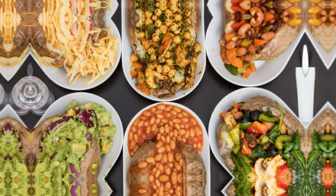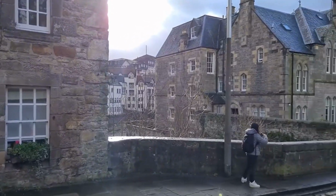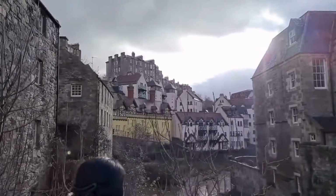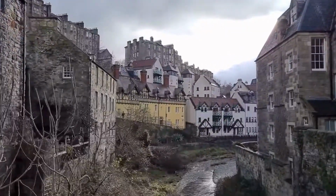After lunch, take a stroll over to Dean Village. It's like stepping into a storybook. So peaceful and picturesque, and the best part, it's totally free to explore. This is one of those spots that makes you forget you're in a bustling city. The quaint buildings, the river running through it, the little bridges, it's just so charming.